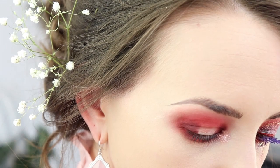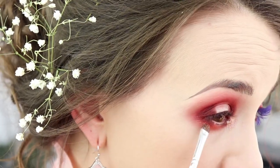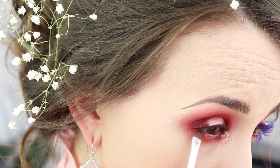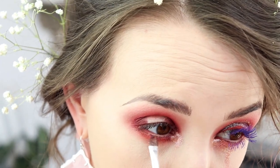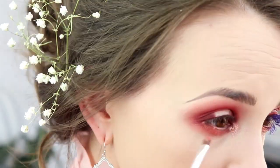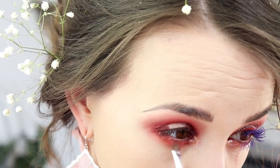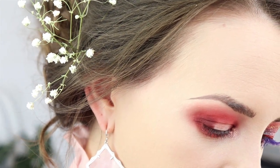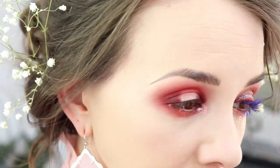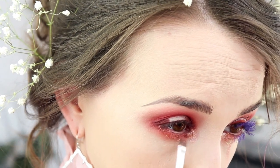So now I'm going in with Garden Date, and we're going to push this right here and right here, like that nice summery orange peach color. Now for the glitter, we're going to do Prima Drama. Yeah, this color is amazing. And we are putting this in kind of like a tear shape.